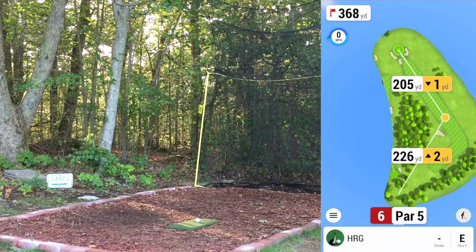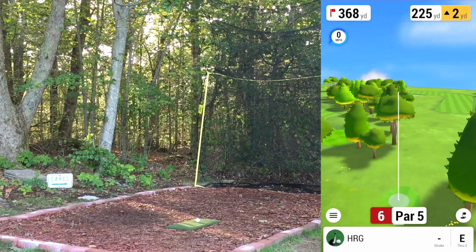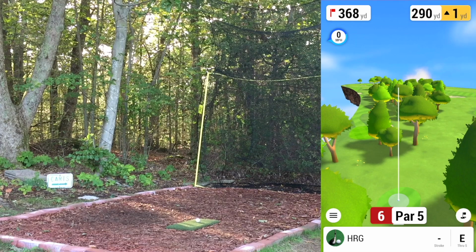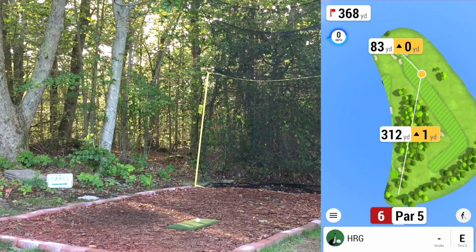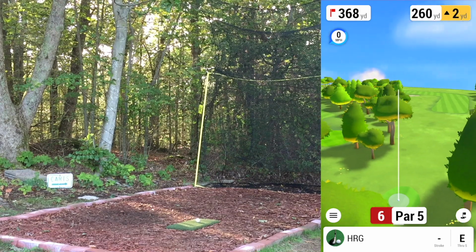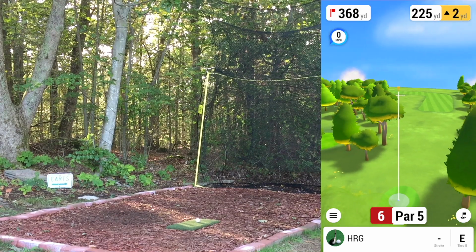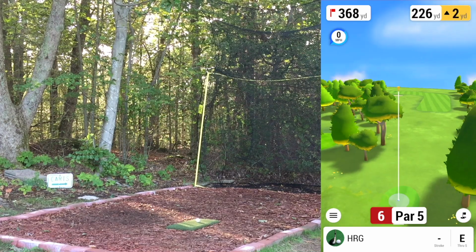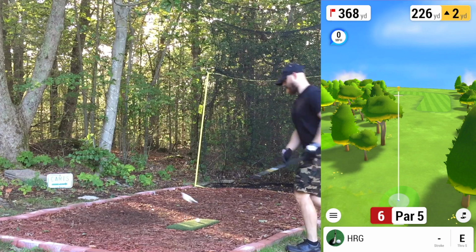Whoa. Alright. Tricky tee shot. There's a bunch of trees. We'd have to take that line, but that's right into a tree. That's dumb. We don't need to do that. We can go here. That's 225. We've got room that way. And we'll go there. I'm gonna hit the 5 hybrid. Play it somewhat smart.